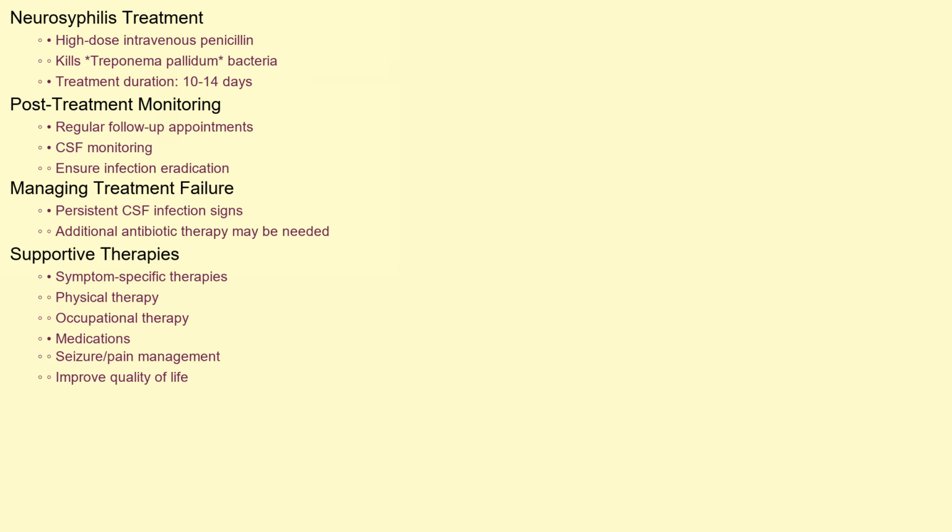The cornerstone of neurosyphilis treatment is high-dose intravenous penicillin. This antibiotic effectively kills the Treponema pallidum bacteria. The duration of treatment typically lasts 10 to 14 days. Following treatment, regular follow-up appointments and monitoring of CSF are necessary to ensure the infection has been eradicated. If the CSF still shows signs of infection after the initial treatment course, additional antibiotic therapy may be needed. Depending on the specific symptoms, supportive therapies, such as physical therapy, occupational therapy, and medications to manage seizures or pain, may be prescribed to improve quality of life.